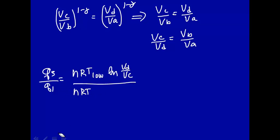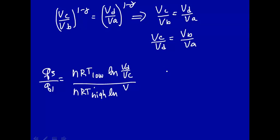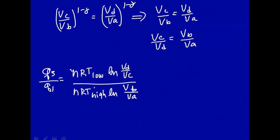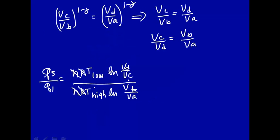Q1 was a high temperature reservoir, times the natural log of VB over VA. Oh, look, things start canceling out here. That goes away. We have that ratio, which is what we wanted here, low to high, but these things don't cancel out. But, look at this.